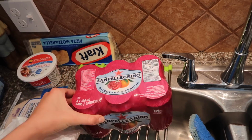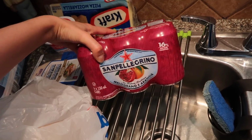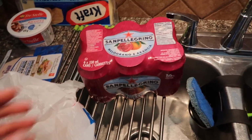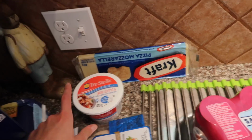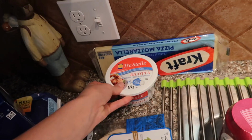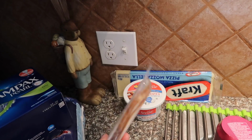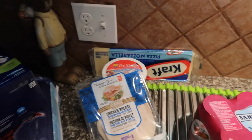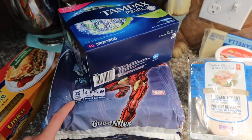I think it's just sparkling water, but it's pomegranate orange or something. Is that what it is? Yeah, it's like an Italian one or something, but I think that's what it is, and it sounded good. So then over here I have mozzarella, which is for dinner tomorrow, and then the ricotta cheese, which is also for dinner tomorrow. And then I just got some chicken breast, just a small pack, because mainly me and the kids will eat it, because Brad's not here. So that's for lunches. And then I told you I needed some of these, and then we needed some pull-ups.